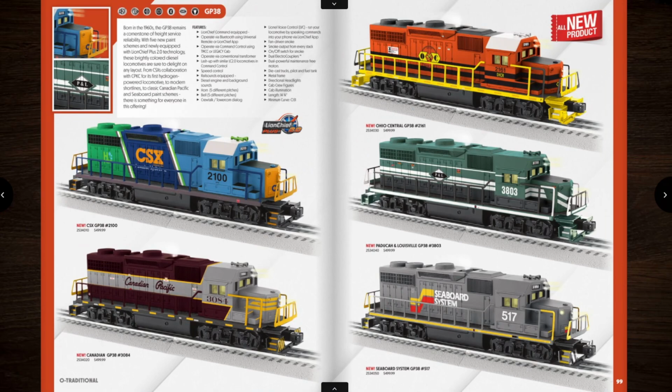I'm from the Ohio area, so seeing this Ohio Central GP38 really loves. I love it. Just give me it. CSX 2100. Weird paint scheme for a failed experimental unit. Get out of my face.